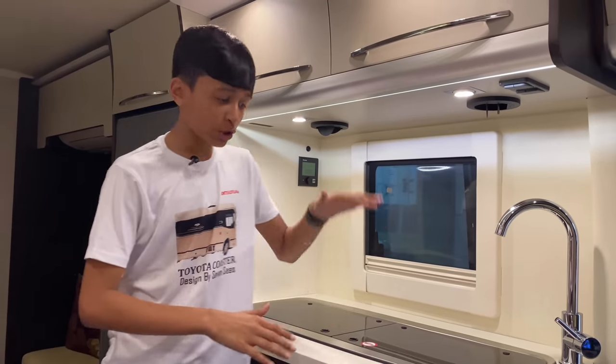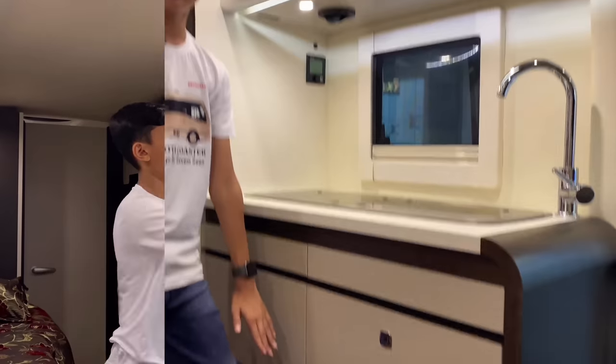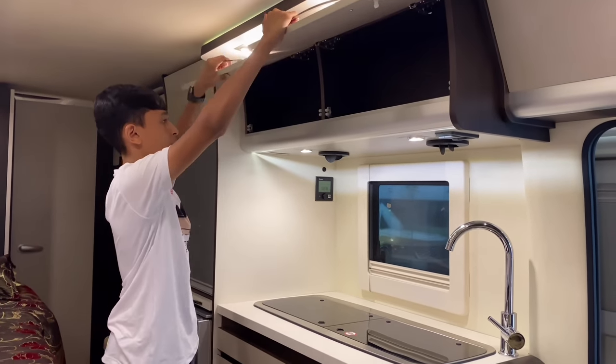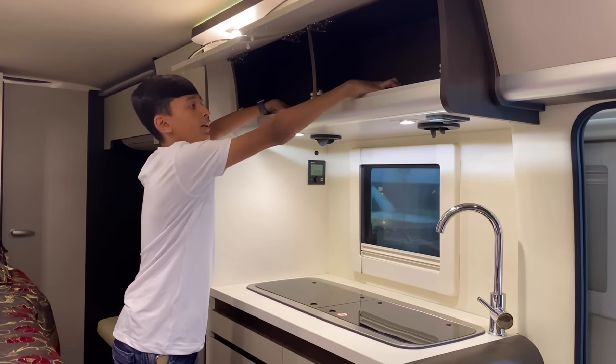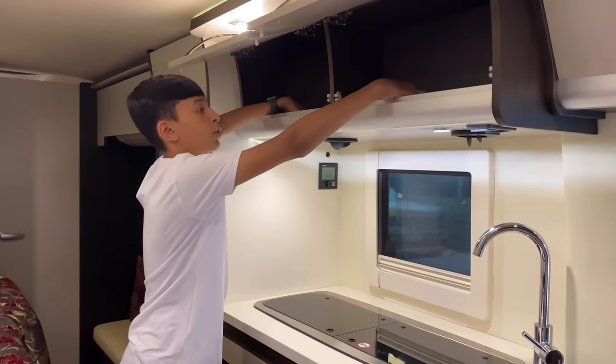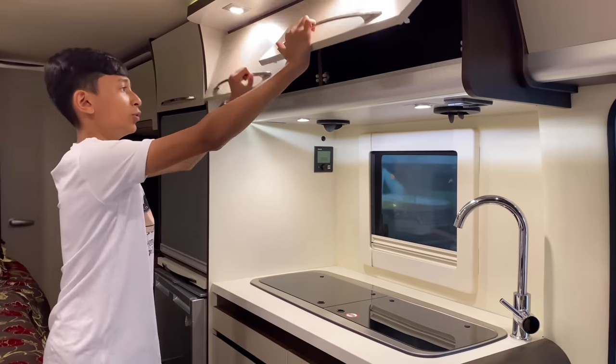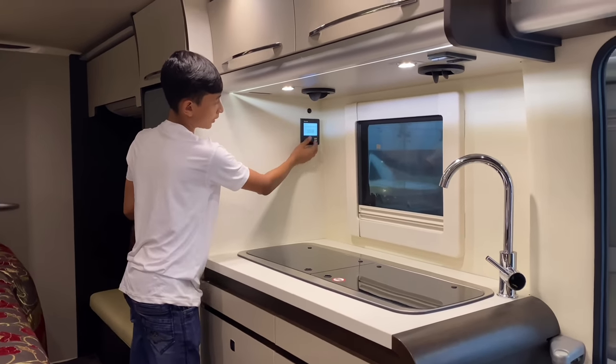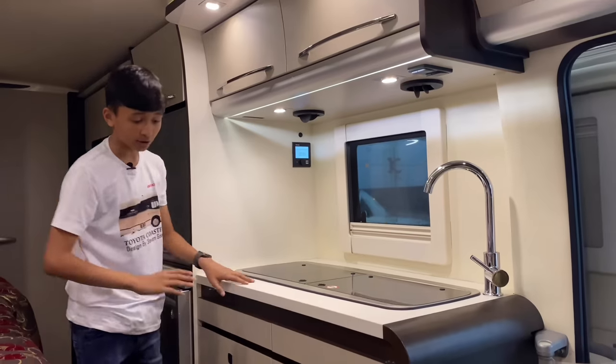Now, let's show you what's under this part. Guys, you also have storage over here. So open this, open this. You could put your cooking supplies over here. And then you have some more equipment inside there. Close it. There you go. And if you touch this, it has this white light also. And then you could change the room temperature.